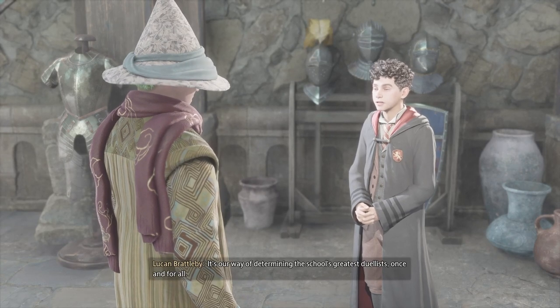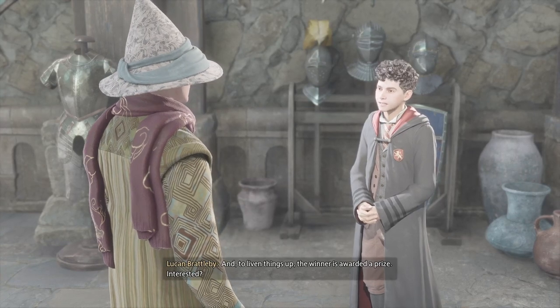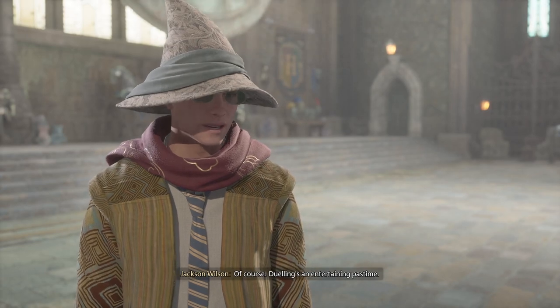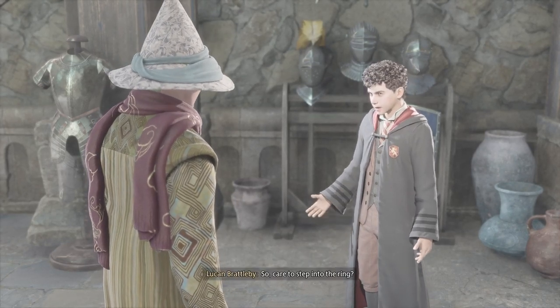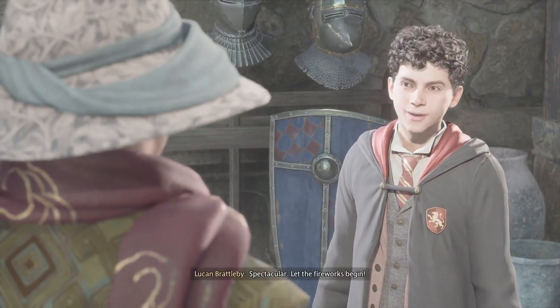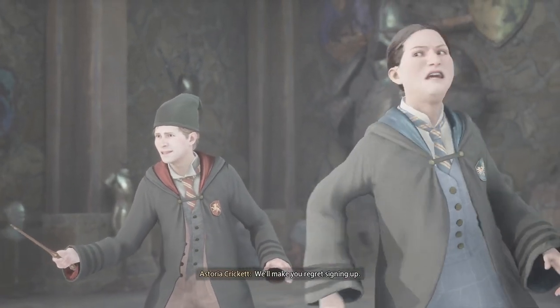It's our way of determining, once and for all. And to liven things up, the winner is awarded a prize. Interested? Of course. Dueling's an entertaining pastime. I agree. Besides, in crossed wands, you could duel with a partner if you like. Your first time I'll pair you with Sebastian. Next time, you'll need to bring a partner along, or duel alone. So, care to step into the ring? Spectacular! Let the fireworks begin! We'll make you regret signing up.